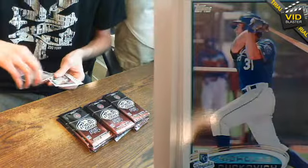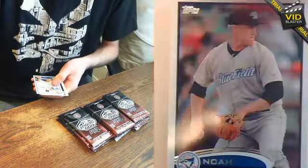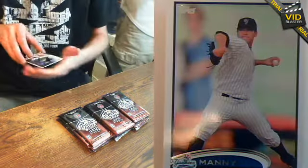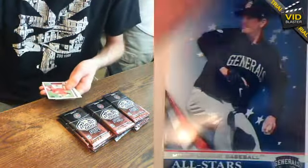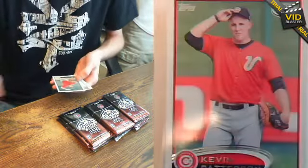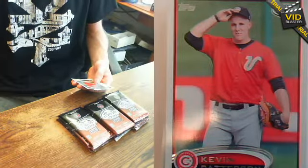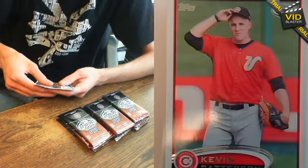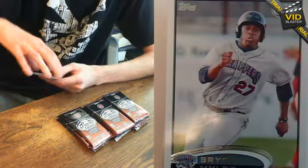Chris Archer, Noah Syndergaard, Manny Banuelos. We got a minor league baseball all-stars of James Paxton. Kevin Patterson. Whatever, I'm thinking of that other Patterson, that pitcher, John Patterson, for the Nationals. Whatever happened to him? I think he just finally retired. Let's see, we got Scott Snodgrass, Bryson Miles, and Daniel Muno.